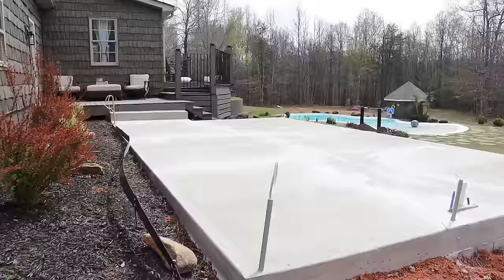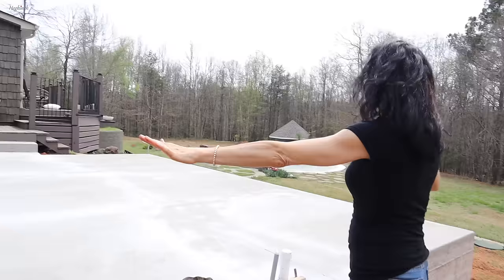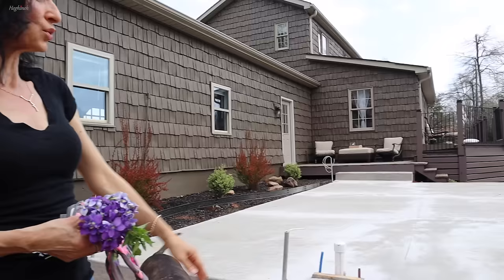this area used to be simple grass. And at first we decided to continue building the deck till this side. And then it was way too expensive. It's like building half a house, building half a deck. So we decided eventually to do concrete, to have this leveled nice area.